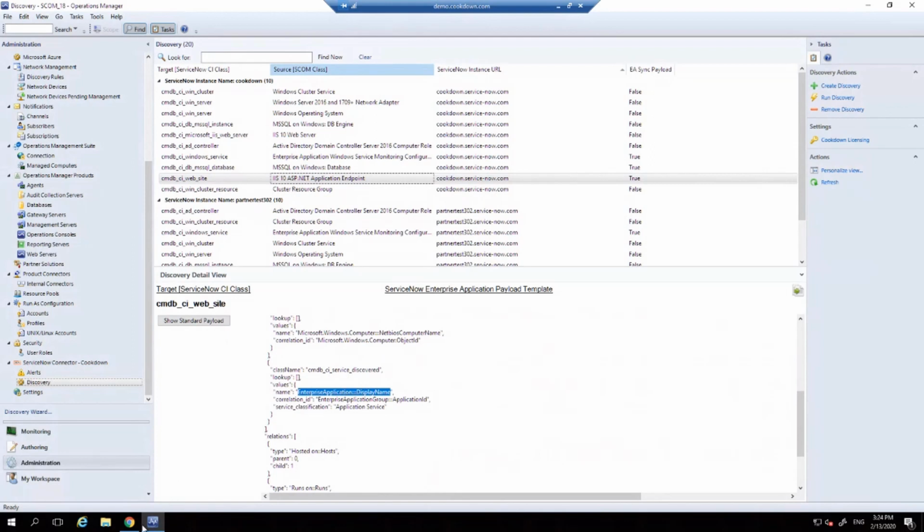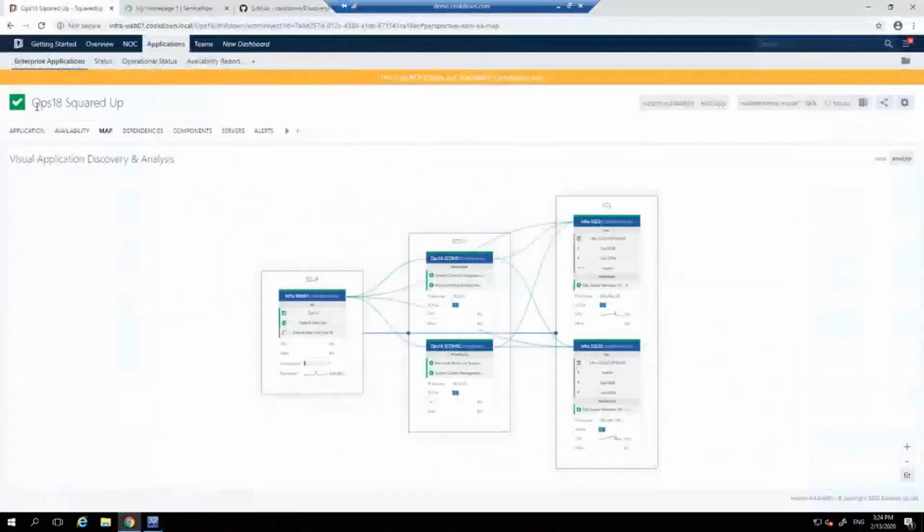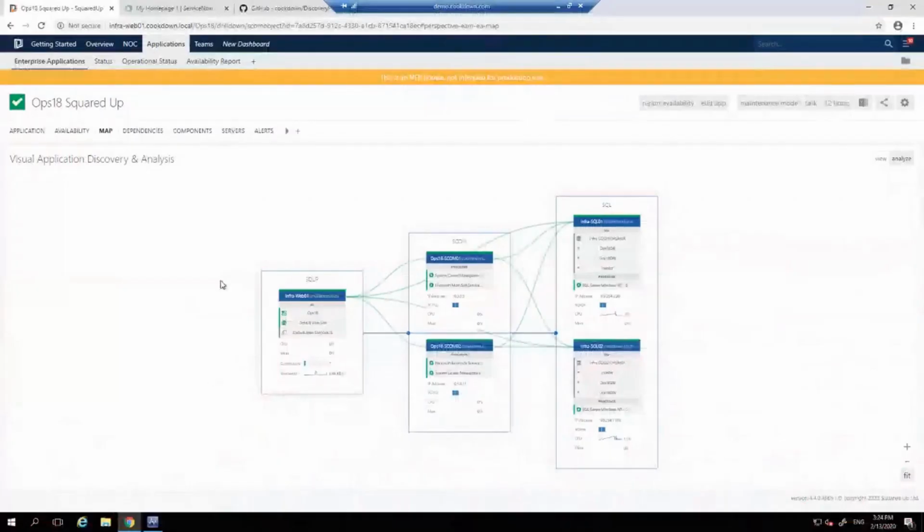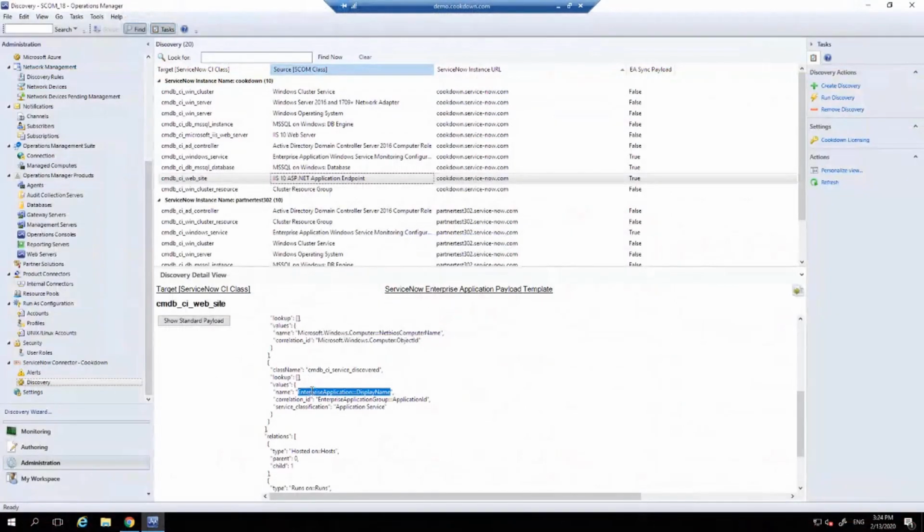So in the case of my demo example, just looking at SCOM, Ops 18 SquaredUp, this is my, oops, I've minimized all of SCOM. That's never good. There we go. Where was I? I was in the SCOM console. So yes, the Ops 18 SquaredUp enterprise application, the name of it is that. So that key will get replaced with that if I push this up to ServiceNow.